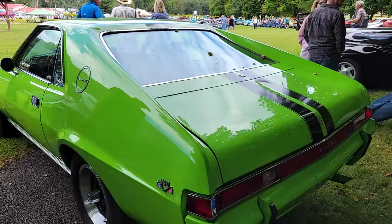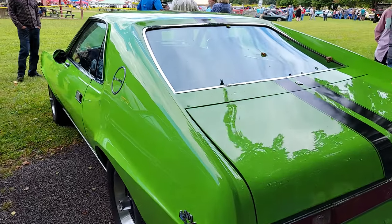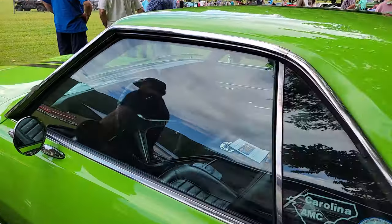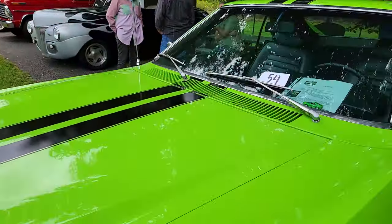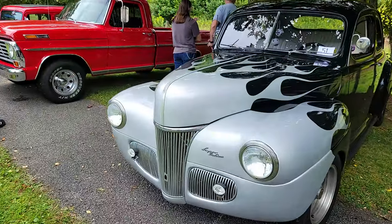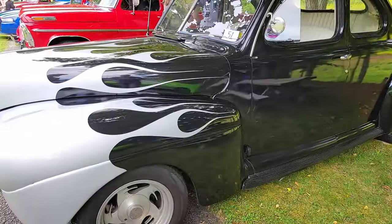390. Which is not an FE motor, that's their own design. Very cool car. I think we saw this car at Poplar. Hey. Very nice. Yeah, so have you seen this car before? I have not. Okay, this is a great, great Super Deluxe.